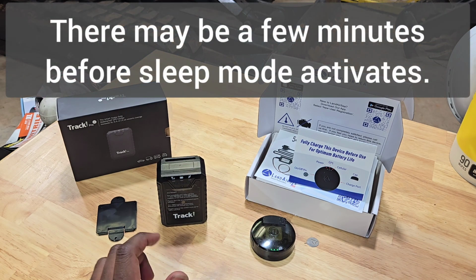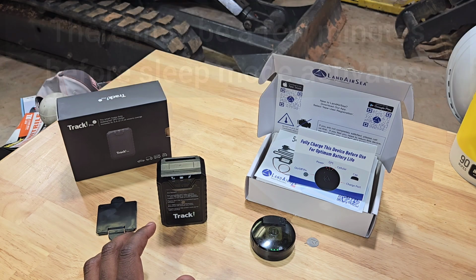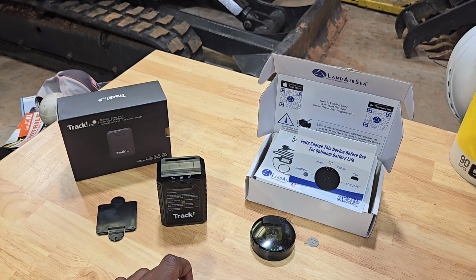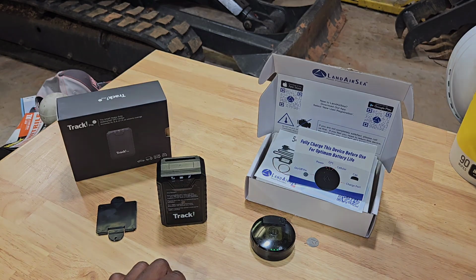So you're kind of paying for when these devices are moving around, say in the back of a trailer or on a machine or something like that. Once they go to sleep, they won't report anything. So you can't really ping it if it's asleep.